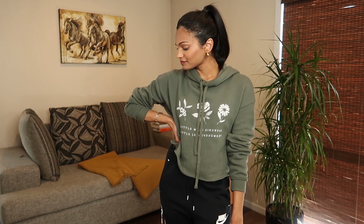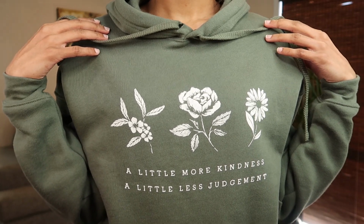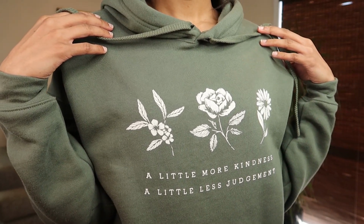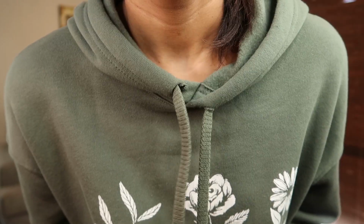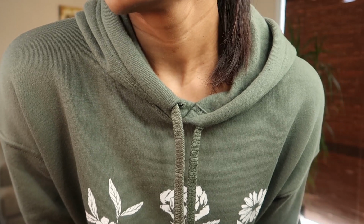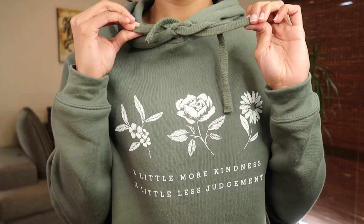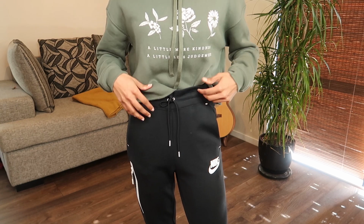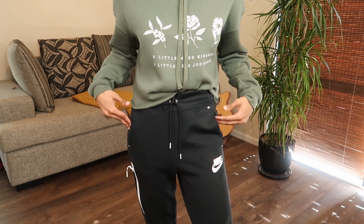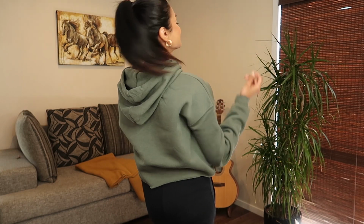Last but definitely not the least is this beautiful crew neck sweatshirt in this light olive green colour, and it says "a little more kindness, a little less judgment." It's got a very generous hood with two little straps that you can use to tighten. I just wish you guys could feel this, because this has to be one of the softest jumpers I've ever had. I've paired it with a pair of black joggers with the jumper just tucked in slightly to bring a cute, everyday sporty look.